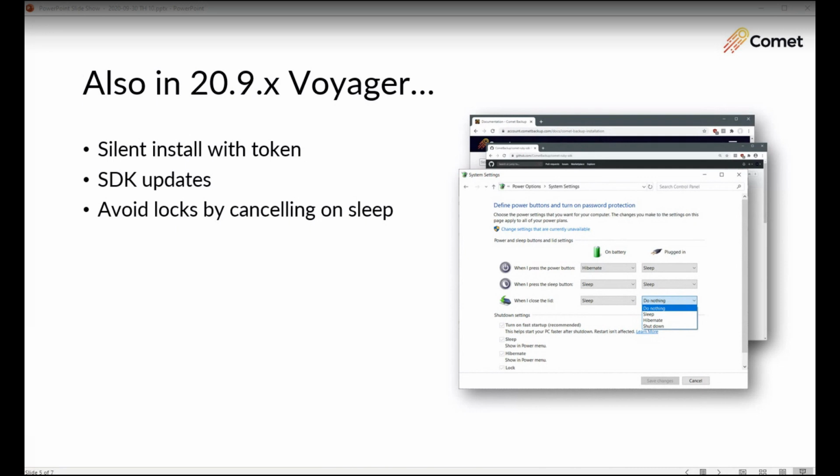So if you're doing a really long backup job and you cancel it partway through, or the PC goes to sleep and the job gets cancelled automatically, not to worry, just run the backup job again. You'll see it very quickly catches up to where it was, because half the data chunks already exist in the storage vault. So that's in Voyager. You should see fewer lock file errors in this kind of situation. This is implemented only on Windows so far, but we plan to bring this feature to macOS as well.